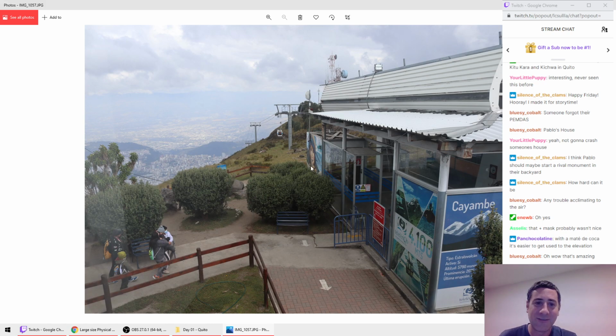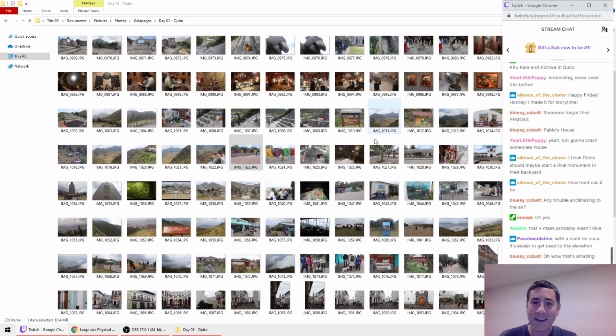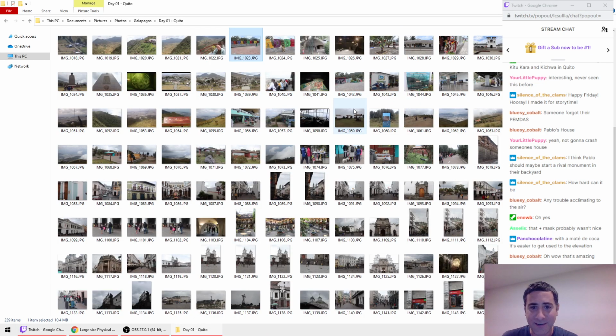This was a cool place to visit just because you got these awesome views looking out. Anyway, we didn't spend a lot of time there because we had other stuff that we wanted to see. But I did want to just toss those out quickly.